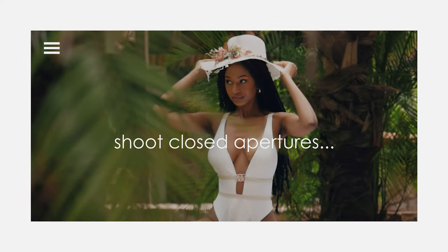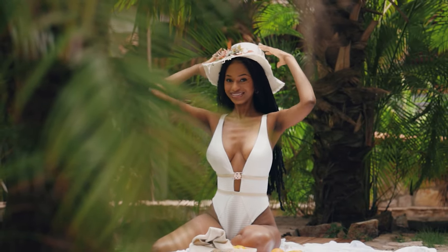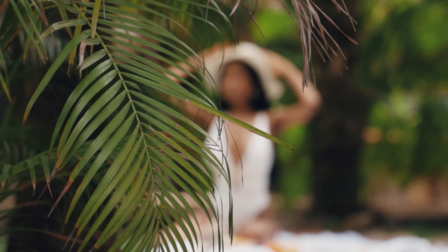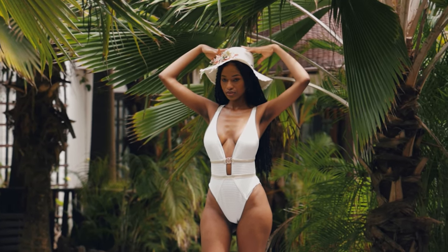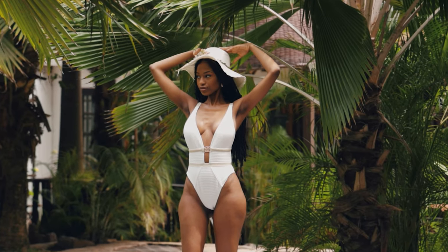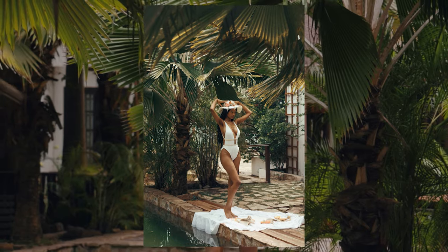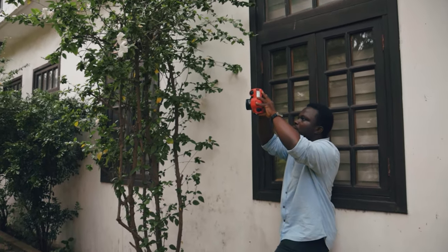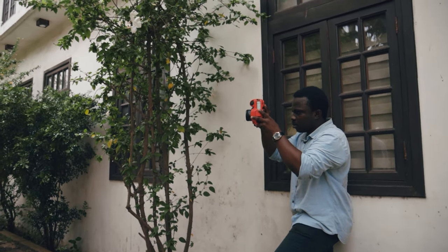So there's this story going around that everyone screams "location." "Oh, nice location, nice location." And when you get a location, what do you pull up? A 70 to 200. Well, it doesn't really make sense because you're just going to blur out a lot of things, right? So shoot open apertures. And shooting open apertures, the best you can shoot at a location, I can say, is f2.8. That's if you really, really want to go low when it comes to apertures. But shoot open apertures like f2.8, f3.2, 3.5.